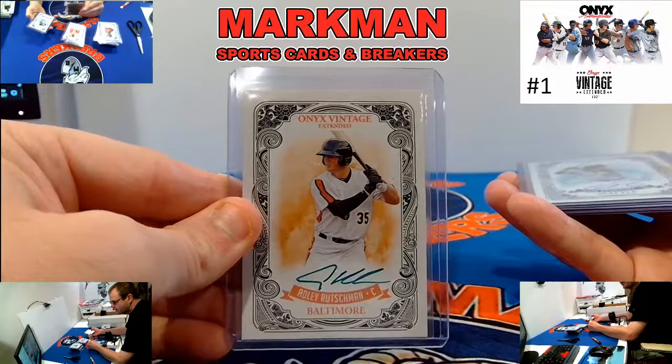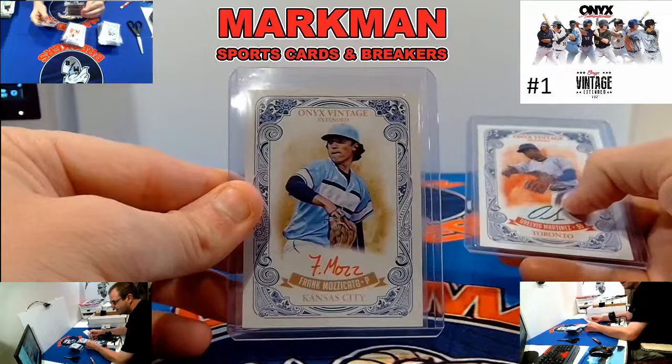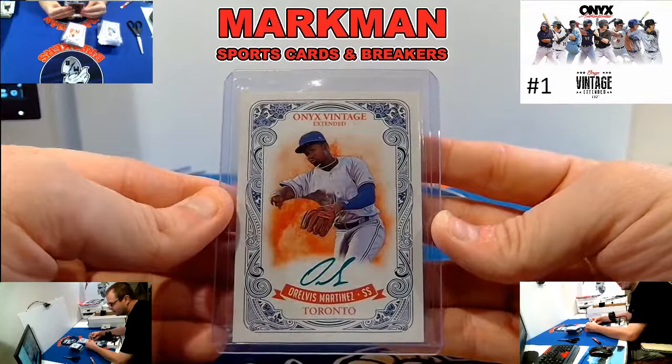Julio Rodriguez for Seattle. Frankie Mazzucato, red ink, Royals, and Orelvis Martinez. They say it's green ink, but man, it looks blue. I don't know. I'll let the Toronto guy decide what his card is.